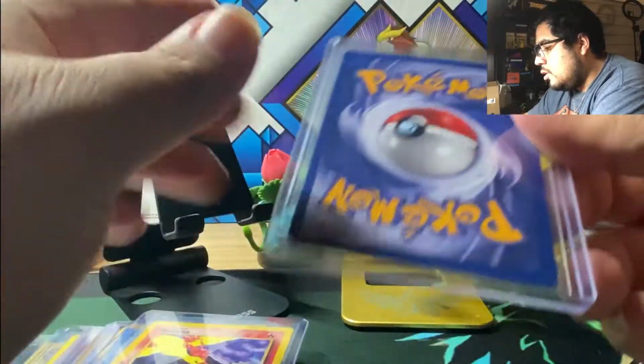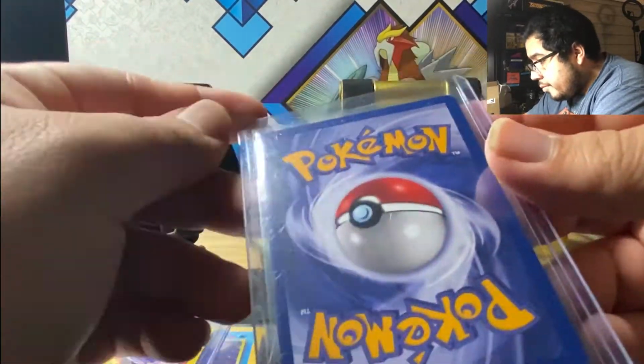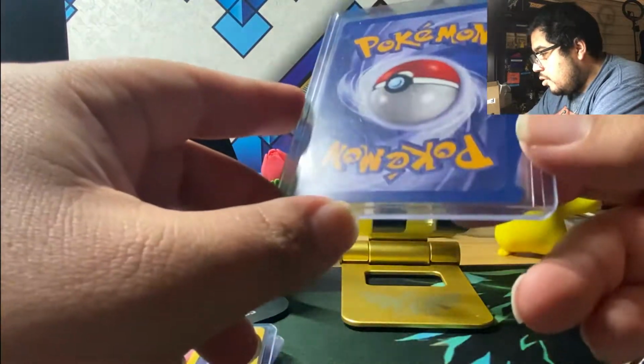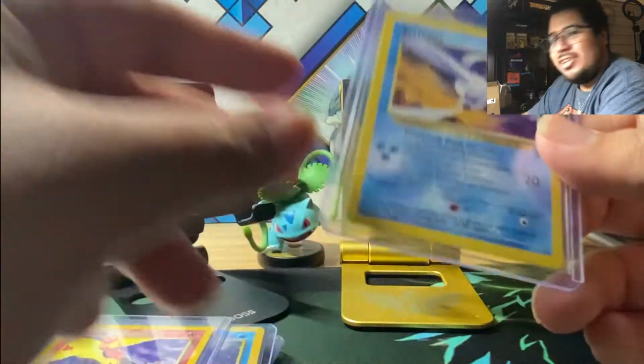And I got a good deal on these. I think I paid $100 for all these packs. Like, give me your best deal for all the cards you have left in your inventory.